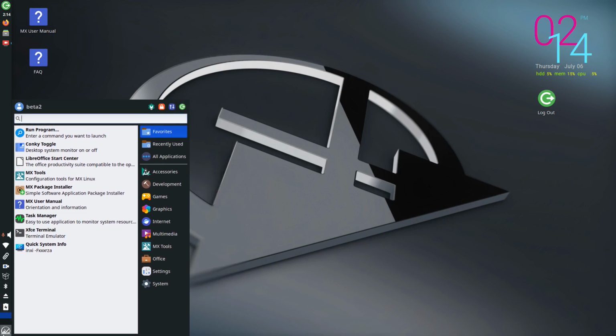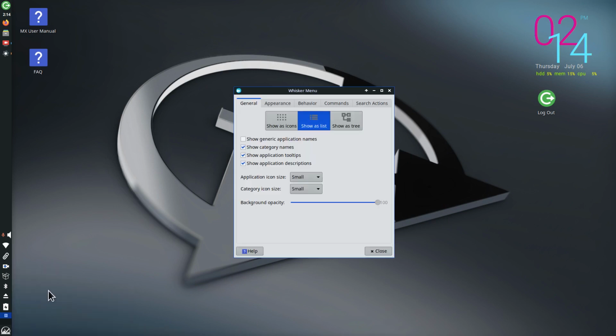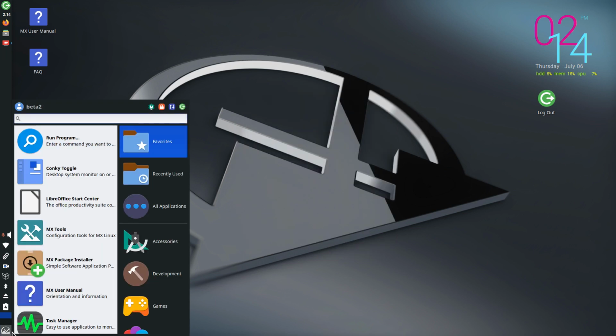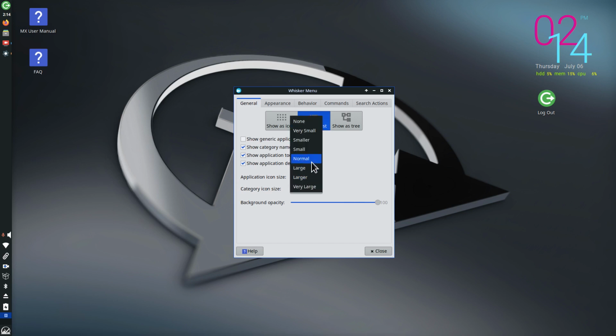All right, right-clicking on the actual MX icon and hitting properties, you can resize those icons. I'll make these larger. This will probably be too big. I'm not even going to mess with the very large. I'm just going to give you this example. This is way too big. But more importantly, you can resize icons on the fly. Well, not on the fly. You have to just click these.